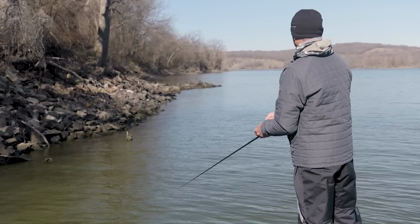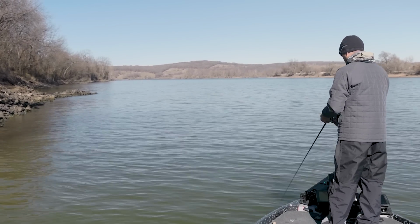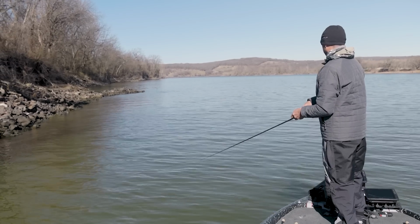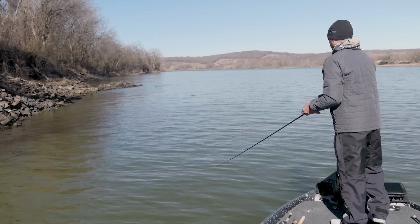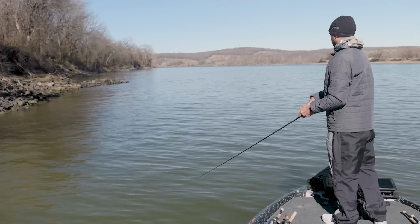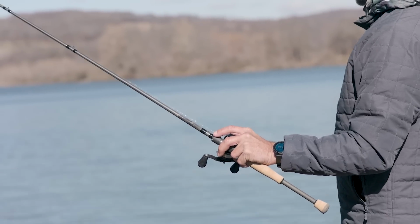Kind of feeling the jerk bait, but it's just so hard to cover a lot of water until we nail down where they're at and get on a piece of structure that has a wad of them. It's hard just to take off down the bank jerking.